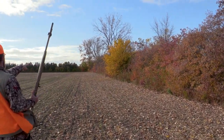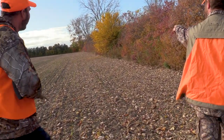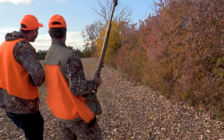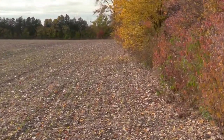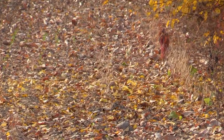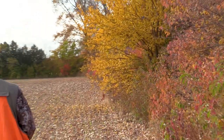Back to the field. Yeah. Oh, yeah. It's on the ground. Right there. You got one sitting there? Yeah. Right on the end of the fence. Where at? See the hump of dog? Where are you looking? It's right there on the field, right on the edge of the field. All right, you got it. I don't know what you're looking at. I don't see it either.